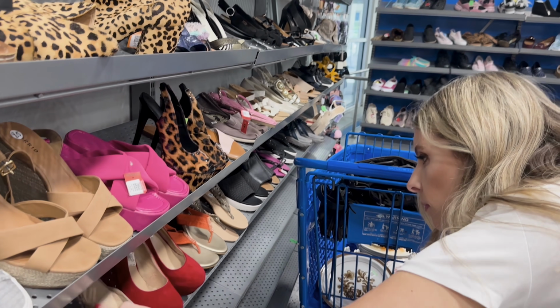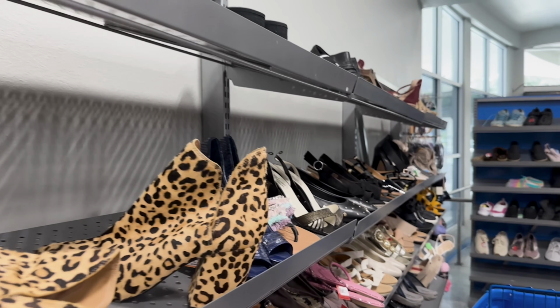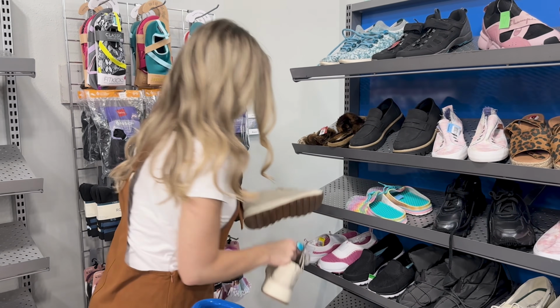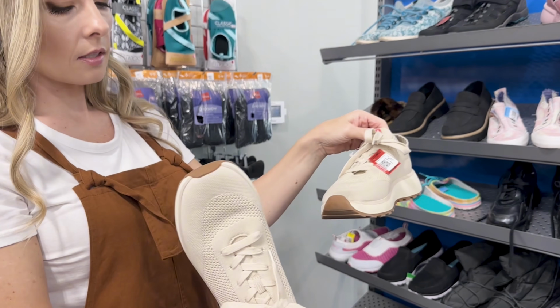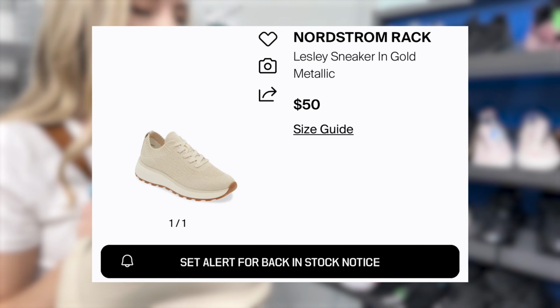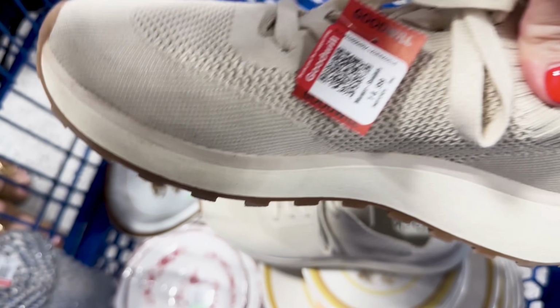Y'all, I don't think I can leave the Goodwill without at least one lap around the shoe department. Thankfully, there wasn't anything I had to have for myself this day. These are really cute, and my sister is an 8. She's been looking for sneakers, so I think I'm gonna hold on to these for her. I added those to the cart and made my way to the dresses.